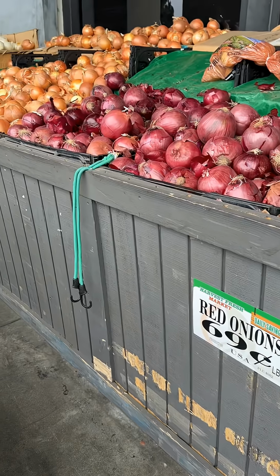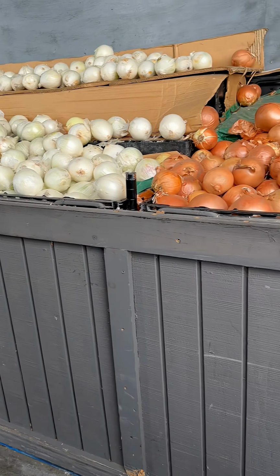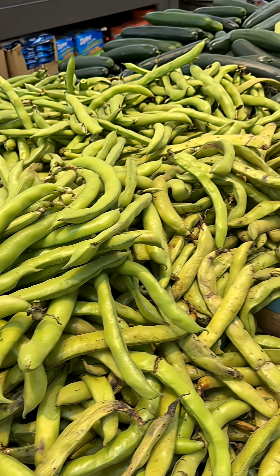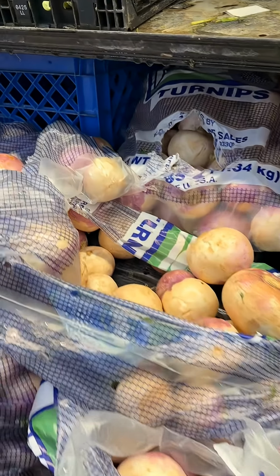Market. I love coming here because there are so many products that I do not find otherwise in other grocery stores. They have amazing produce that is fresh, locally grown, and reasonably priced. When you walk in, you have to stop by the bakery and get this date bread because it is so delicious in the morning with a cup of hot tea.